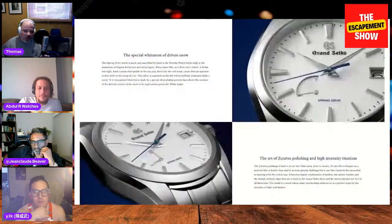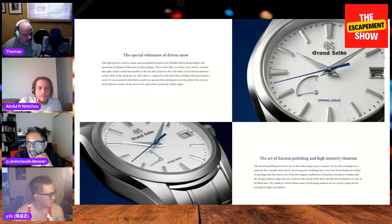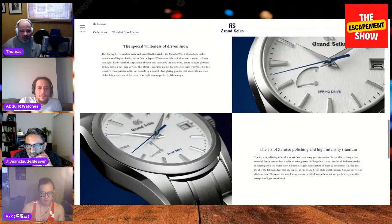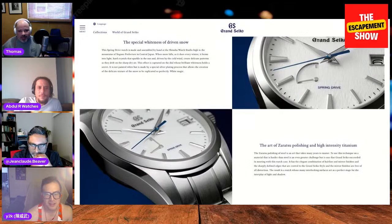But here's a watch that I think is a definite icon. I think this was an excellent choice, Abdul. The Grand Seiko Snowflake. I think this one will be in production in many years to come. And I think it was a great choice by Abdul. Thanks, Tom.